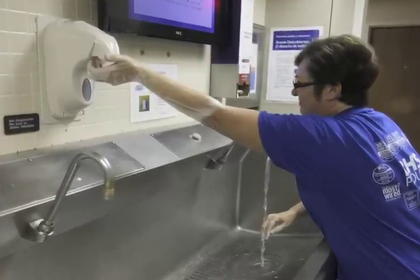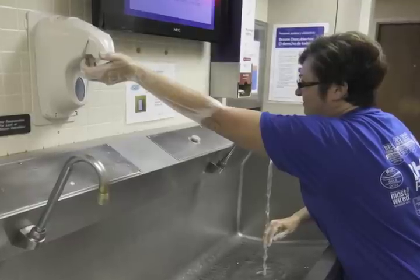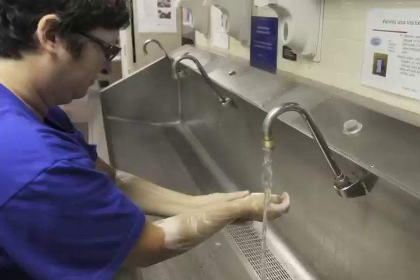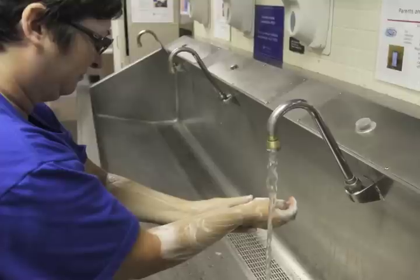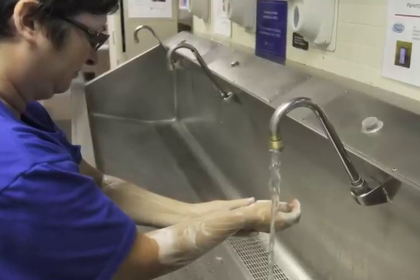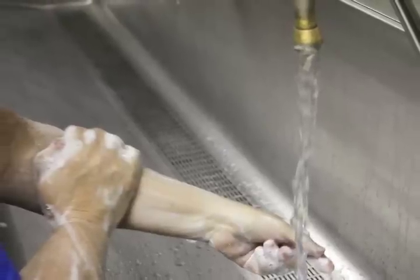After walking through the doorway of the NICU, everyone is required to thoroughly wash their hands at the scrub sinks located directly to the left of the doors. Instructions for washing hands are posted at the sink area. All visitors and staff follow these instructions to ensure the health and safety of all babies in our care.